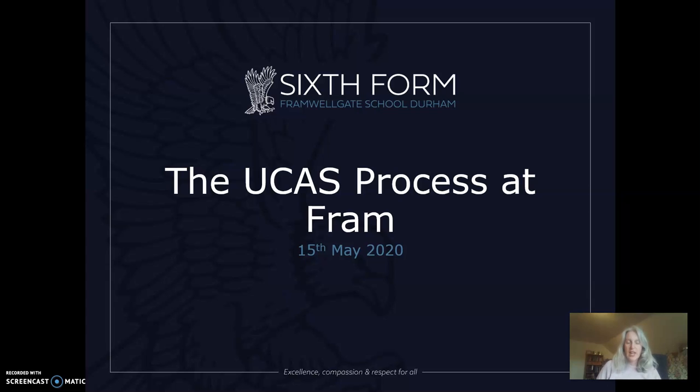UCAS Apply 2021 launches on the 19th of May, so that's next Tuesday. This is the application form that you'll use if you're applying to universities in the UK. They've already produced an excellent step-by-step guide, which I've shared a link with you for. So I haven't reproduced that here, but what I am going to do is go through the process in school and what you need to be aware of from our end of things.